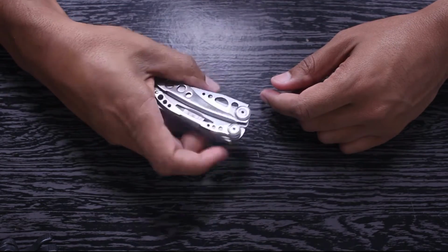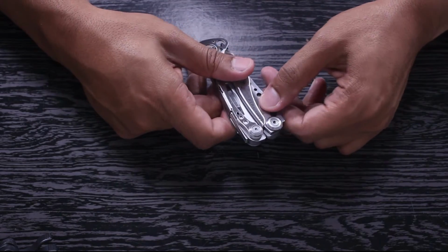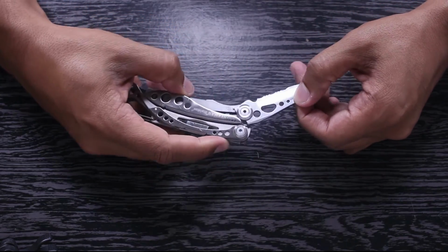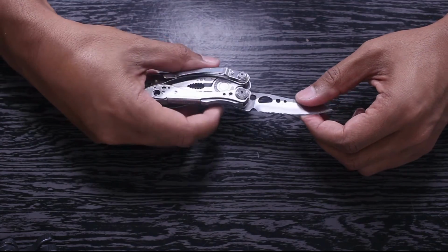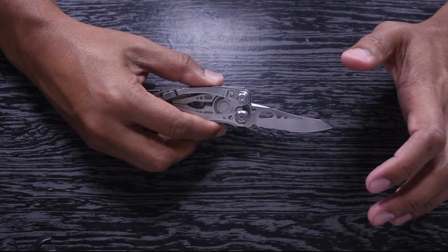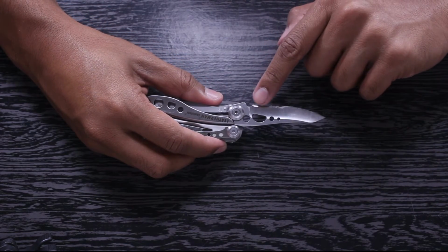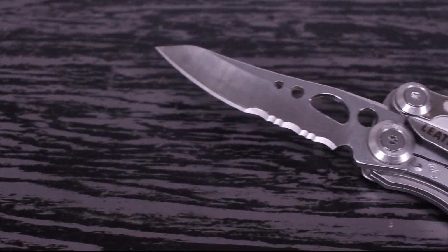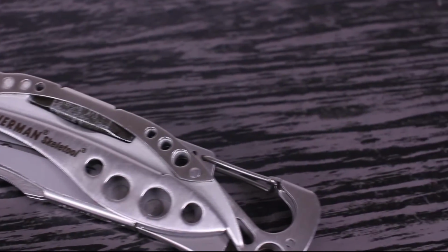On the tool itself, it weighs like 170-odd grams, and the reason I went for this Skeletool, which is the base model, is that you do get the CX, which has a better blade steel. That had been my plan all along, to buy the CX because I like the look of it, but they didn't have the serrated blade, and I really thought that was a bit of a downer for me. Here in South Africa, you don't get the CX with the serrated blade, and I wanted that option.